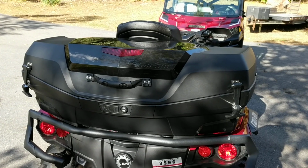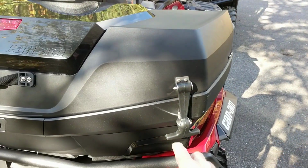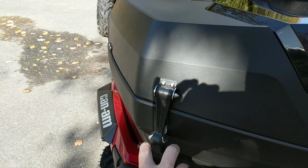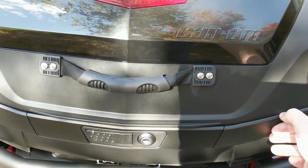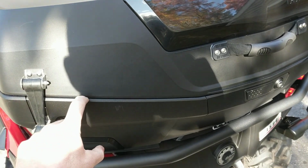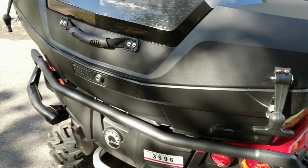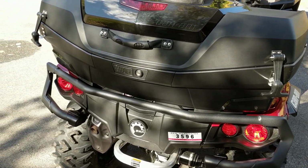So back to the quality of this storage box. Everything you see on it, these rubber T-handles, the center handle, I put on myself just because it didn't seal super tightly. It kept out the elements, but I just could see that being a problem. So now with the T-handles on it, it closes a little bit stronger.